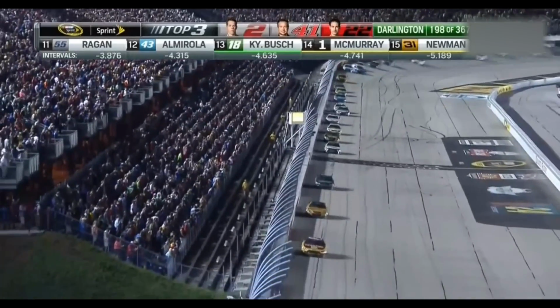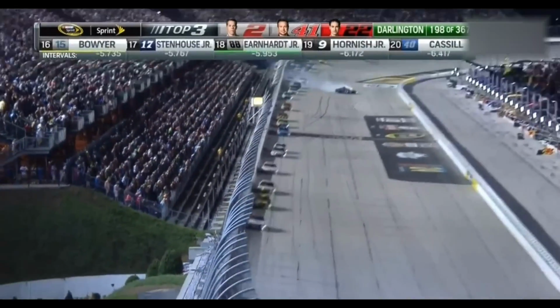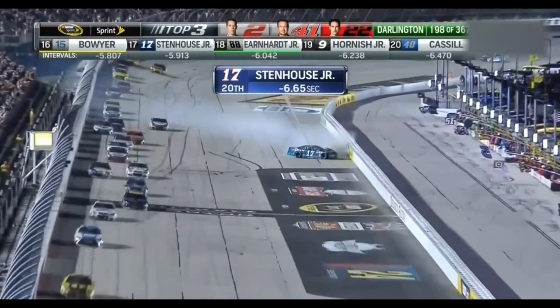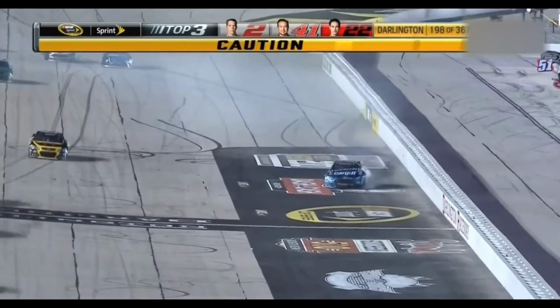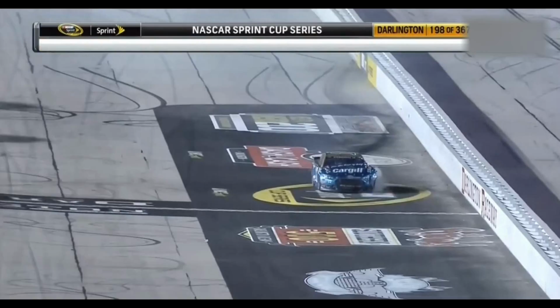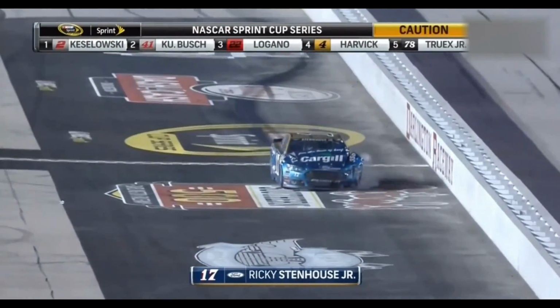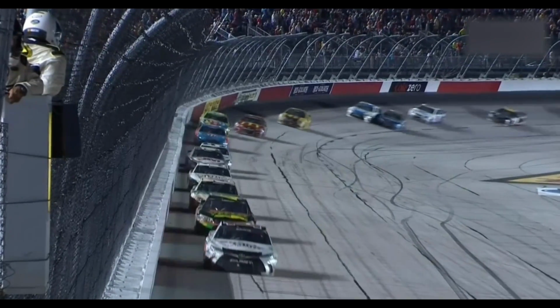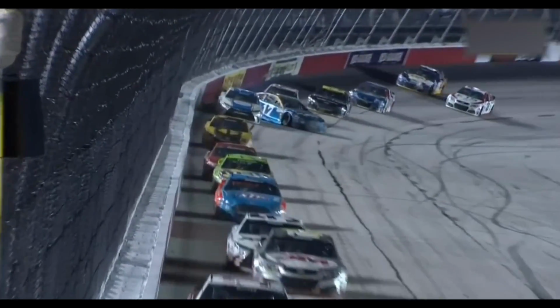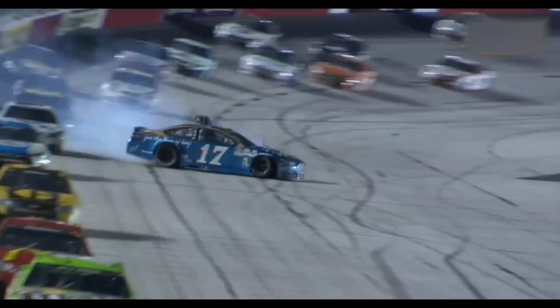Field once again lining up against the outside wall, and around goes the 17. Ricky Stenhouse Jr. out of turn number 4, gets into the inside wall. Caution coming out again. Obviously, he's punctured the radiator. You see right here, just inside Clint Bowyer. It's just so hard. Has a lot of wheel in it, Jeff. While he's trying to get the power down, it just spins around on him.